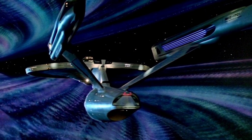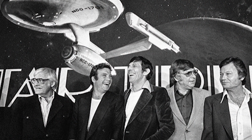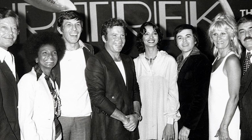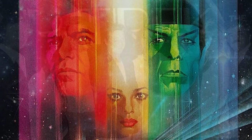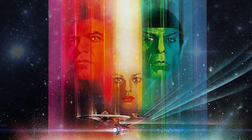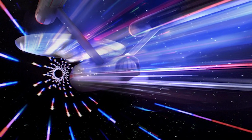Many of the effects were inserted into the film without being properly edited, and the film was not able to have an advanced screening. In fact, the first completed print of the film was the one shown at the film's premiere in Washington, D.C. in December of 1979. When all was said and done, the final budget of Star Trek the Motion Picture was $43 million, making it the most expensive film ever made up until that point.